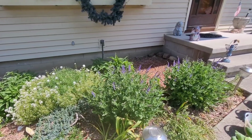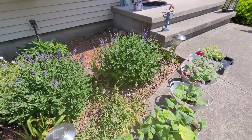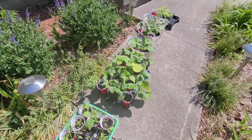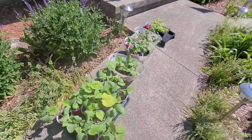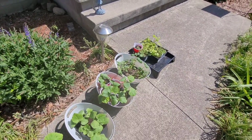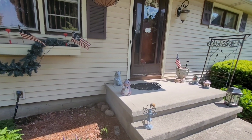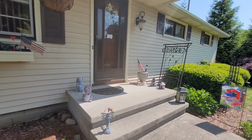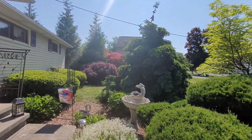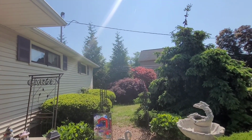I got my salvia just about ready to bloom right there. Squash, pumpkins, potatoes, celery. I'll come back later on and do another tour. This is just what I'm showing you right now, what we have going on.